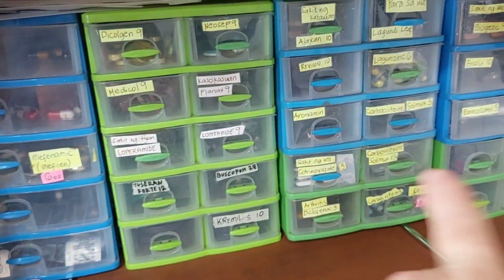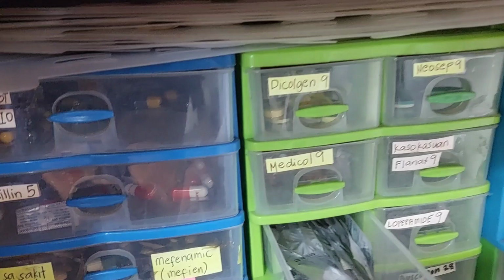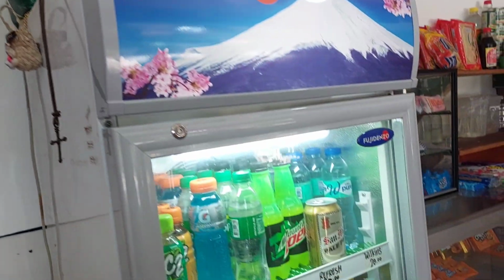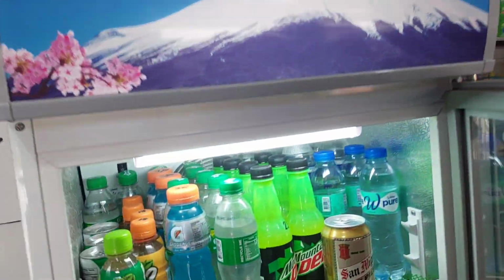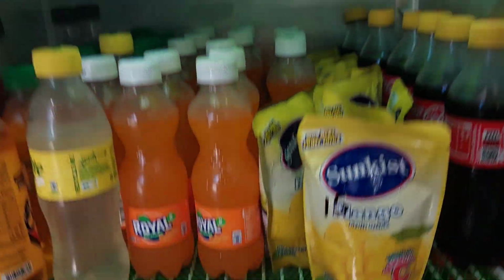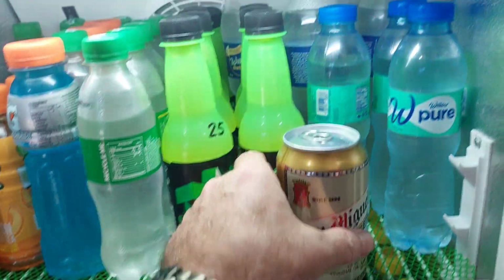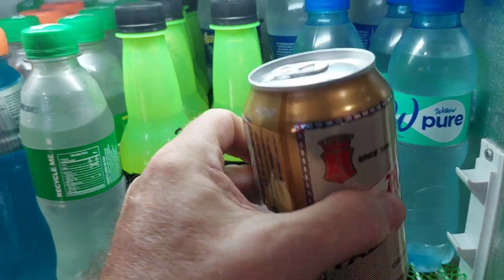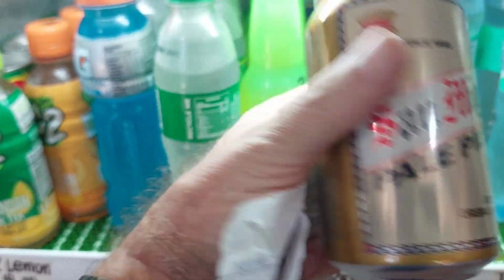These are all the medicines, just these little plastic drawers, and they work out pretty good. We even have an ice cream case, very popular. We sell, again, all kinds of miscellaneous things, different drinks, sodas, and it's really by trial and error mostly. Hey, what's this? Wow, tell you what, we'll get back to that later. And we do sell cooked foods, we sell frozen foods.